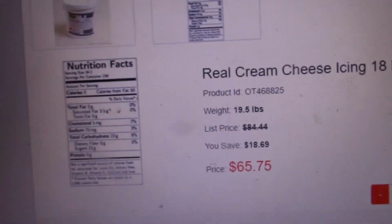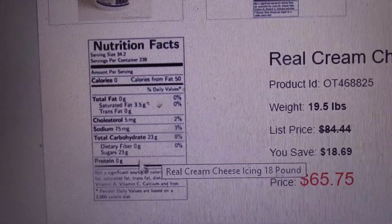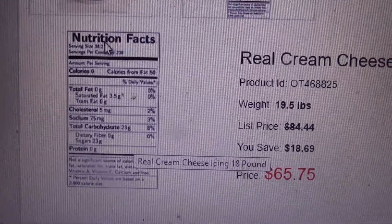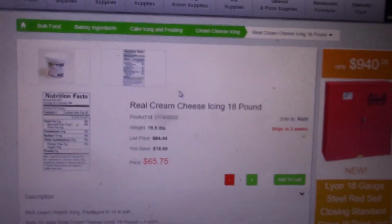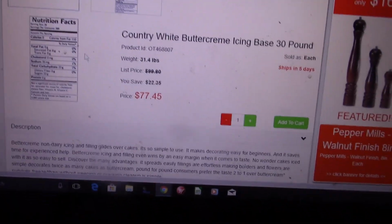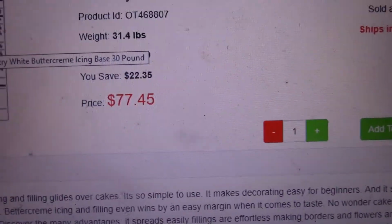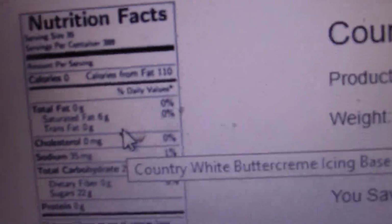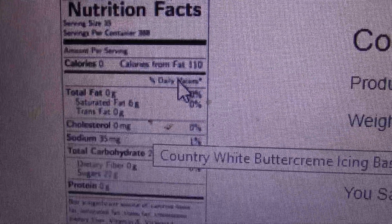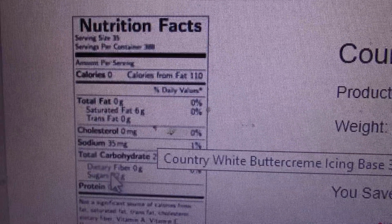All right, and this is going to go on for a while. There we go. Some zero calorie, but there are calories in fat. There's saturated fat, but no total fat, and there's no units next to the serving size. How very reassuring. This is more of the same. Oh, incredibly appealing. From Riches. Zero daily value in the 6 grams saturated fat, no calories, calories in fat. Oh yeah, the calories are from fat, not sugar. Don't forget, from the 22 grams sugar.